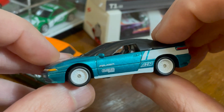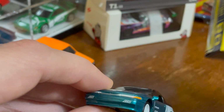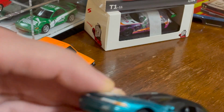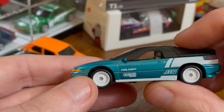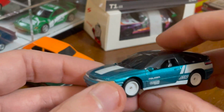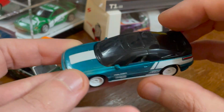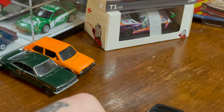2018. That must be the casting, because I think this is a 2022 collector. It's not going to say, is it? Yeah, it does actually. 2022. I also like how restrained the Falcon livery is. I'm not a huge fan of some of the Falcon liveries, but this is a simple yet very cool car. I like it. I'm a little curious here.